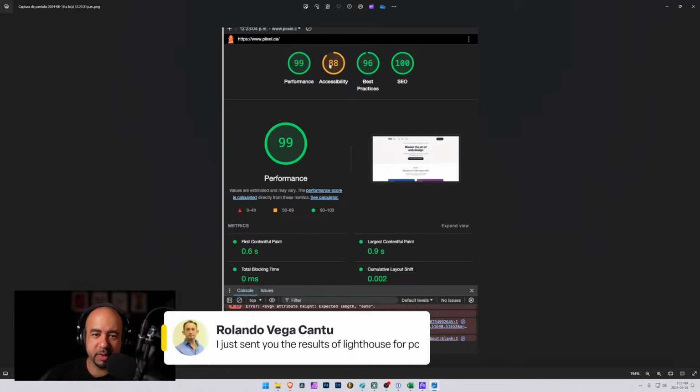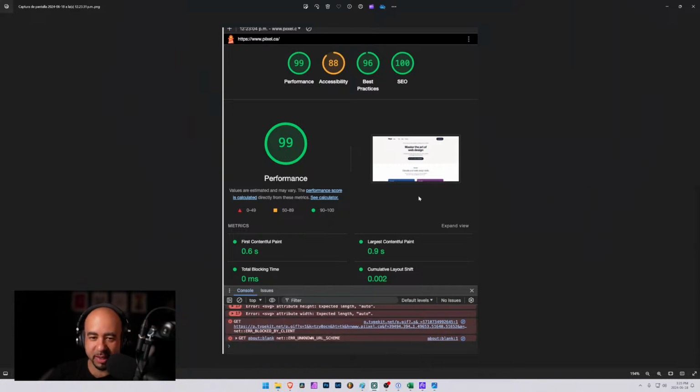So performance, accessibility, best practice, SEO. It looks like that's a good score, 99%. First content paint, 0.6 seconds, so that's not too bad. So we have good performance. So Lighthouse, I guess, is just a performance indicator, which is pretty good.